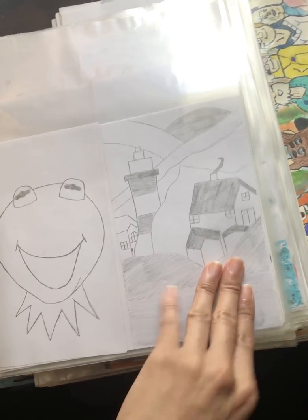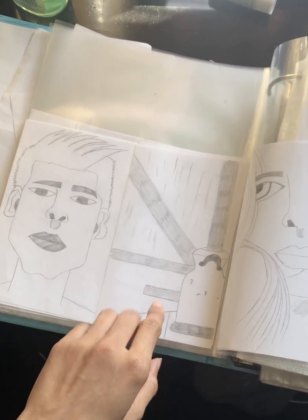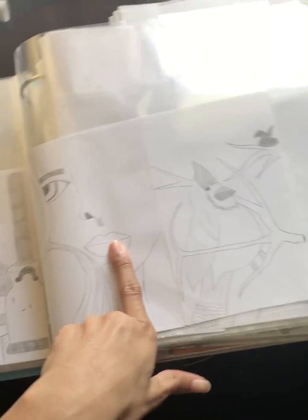This I like. The only thing I don't like about drawing is shading. I absolutely don't, it just takes so much time. Facial expressions, the door that I saw. This is not my best work.